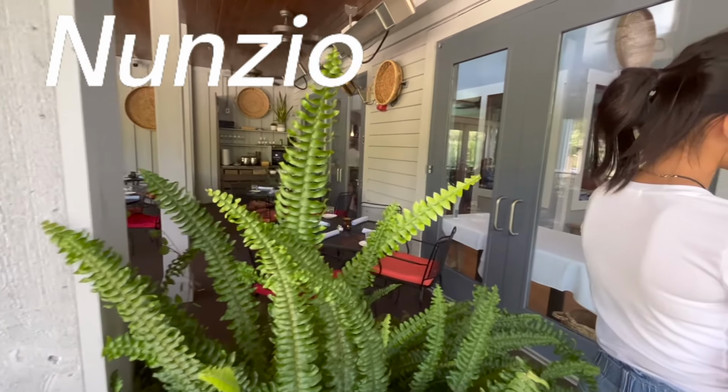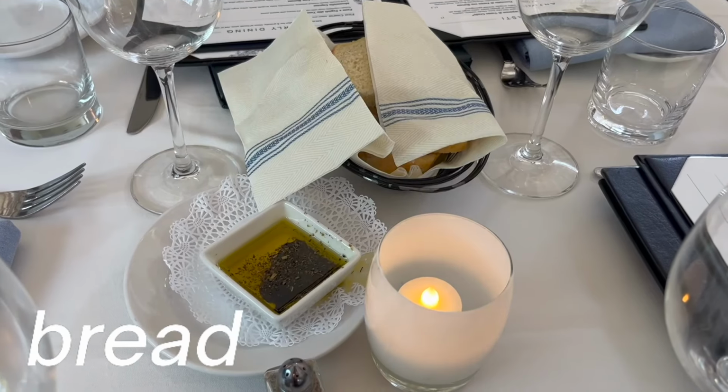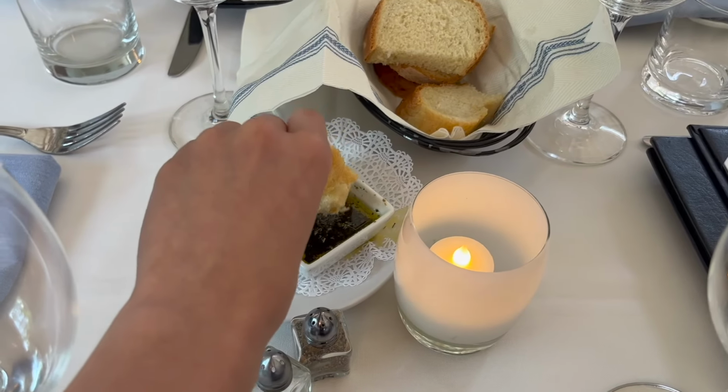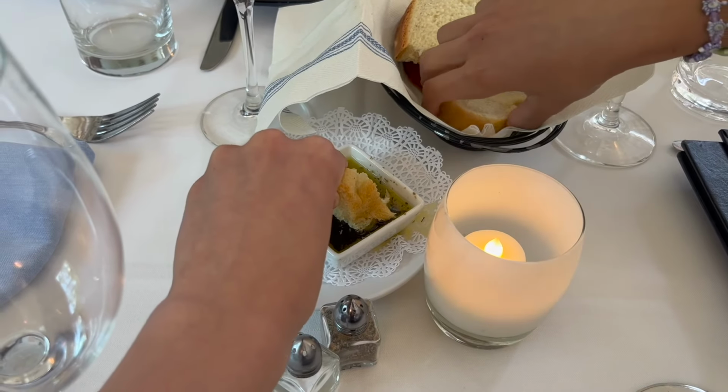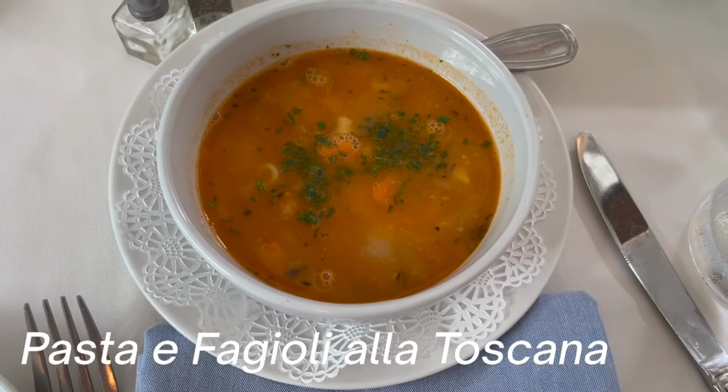For dinner, we ate at Nunzio, an Italian restaurant. They started off by giving us a basket of bread with oil and vinegar to dip in. We each ordered a first and second course, then dessert. Because this is significantly more dishes than I'm usually used to, I'll only be introducing the food I ordered.